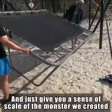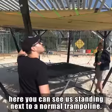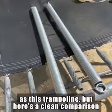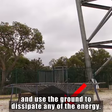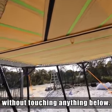And just to give you a sense of scale of the monster we created, here you can see us standing next to a normal trampoline. And not only do we have twice as many springs as a trampoline, but here's a clean comparison of the two sizes. My primary design goal was to have the tramp survive, but I also didn't want to cheat and use the ground to dissipate any of the energy. The mat had to come back up cleanly without touching anything below.